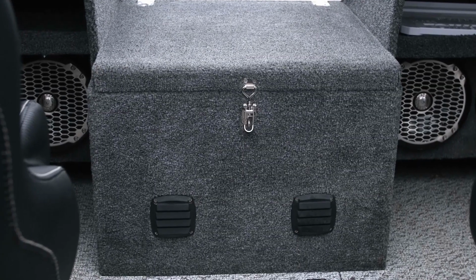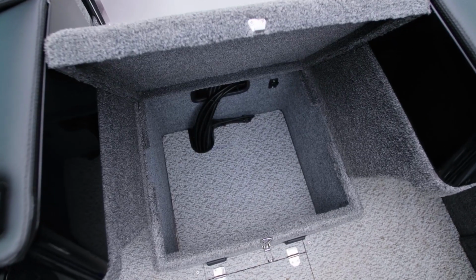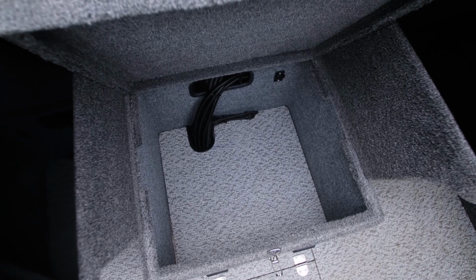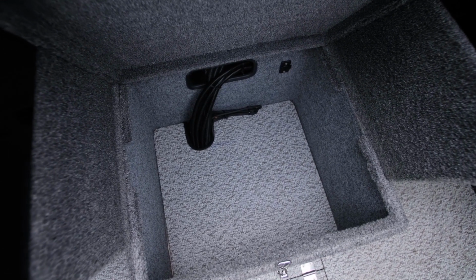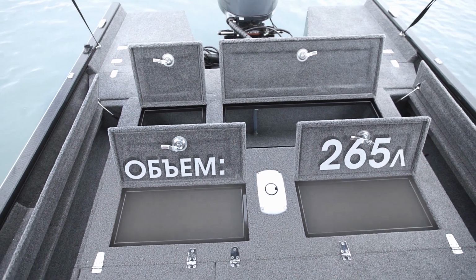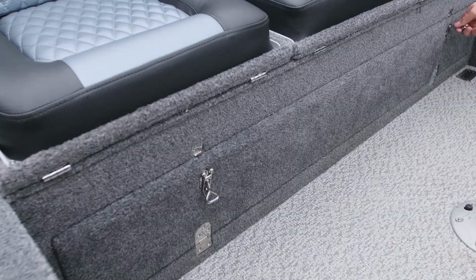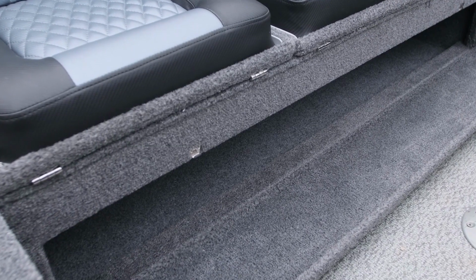The 72-litre locker between stations can be used for battery or other items. However, it has a special purpose on this boat, but we'll get into that a bit later. Fishing platform includes one large 265-litre locker with 2 lids. This locker can be accessed from its end side in case you want to put something large into it.